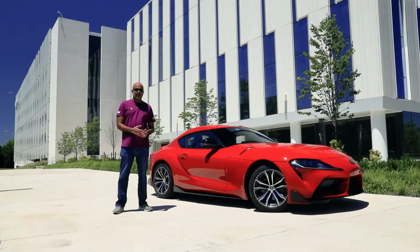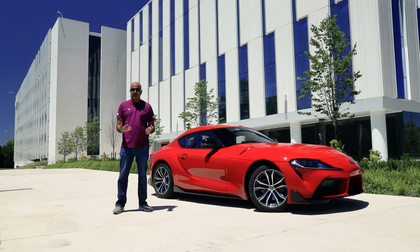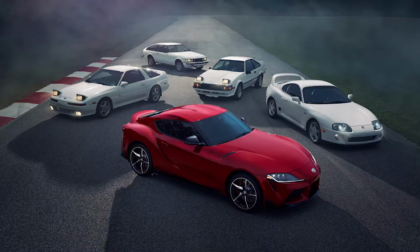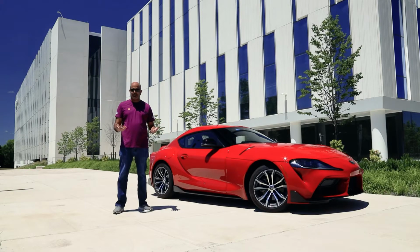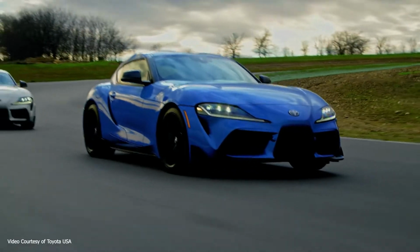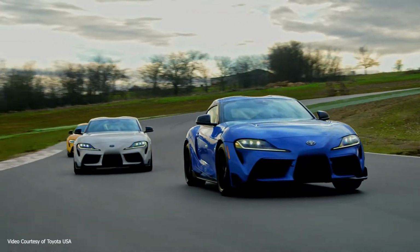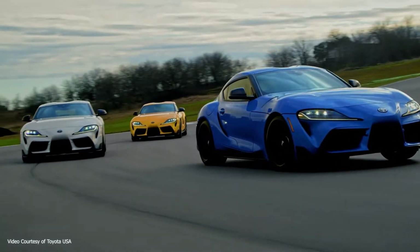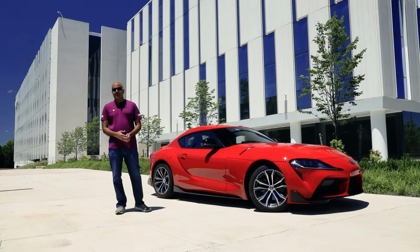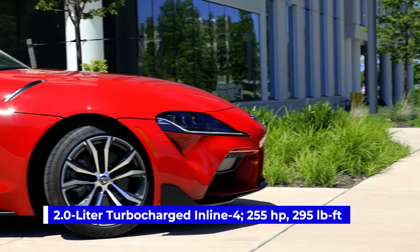So for 2021, Toyota kind of took a page out of their old playbook, and they introduced a base engine, the 2.0. You may remember the 3rd gen Supra and the 4th gen Supra. You had a base model, which was typically a 4-cylinder or a 6-cylinder without a turbo, and then you had the top-of-the-line model, and that's exactly what Toyota's doing again. You've got the 3.0, which has actually been raised this year to 382 horsepower, which is going to be total insanity, and then you have this, which has only 255 horsepower and 295 foot-pounds of torque.